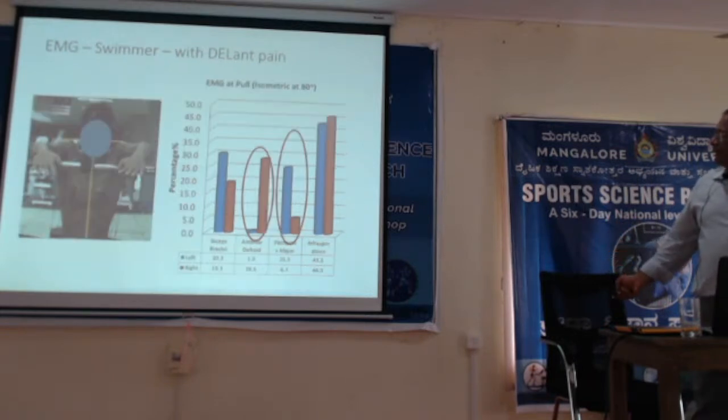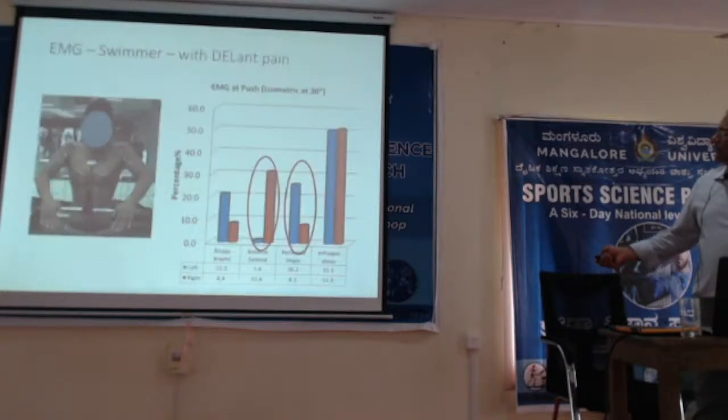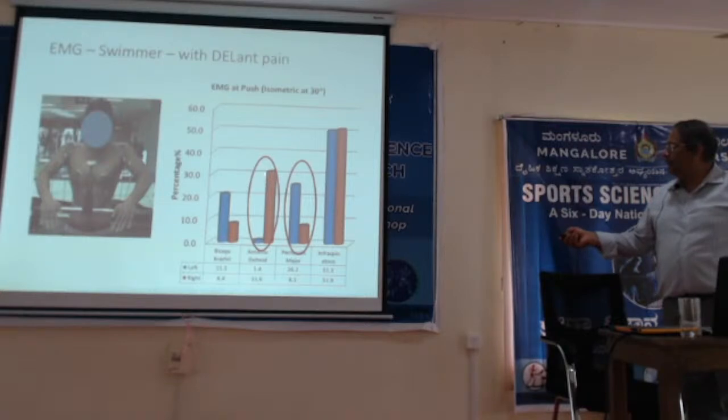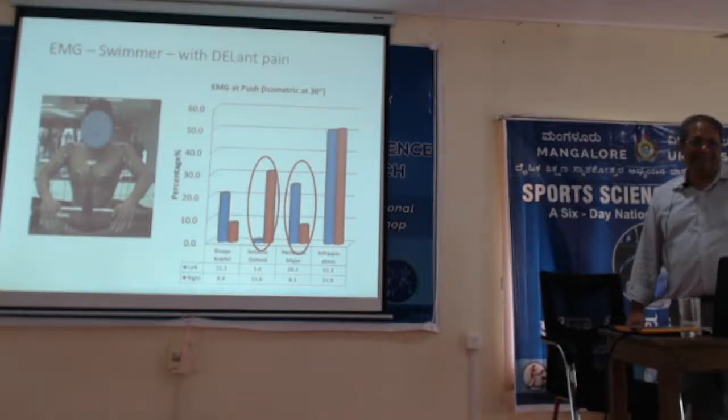And in the force application phase, 80 degree, same results. And in the next phase, 30 degree, okay, you see, the pectoralis is still not activating in the right, injured shoulder. But the anterior deltoid is active.